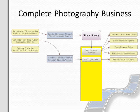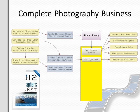So you're no longer dependent on anyone else for new business because you can generate it for yourself on demand. See if you can picture this lot in action. First up, when you make a lightbox, you take a few extra minutes to find a couple of prospective buyers who might be interested in the subject matter, and you send them an invite to check out the images.